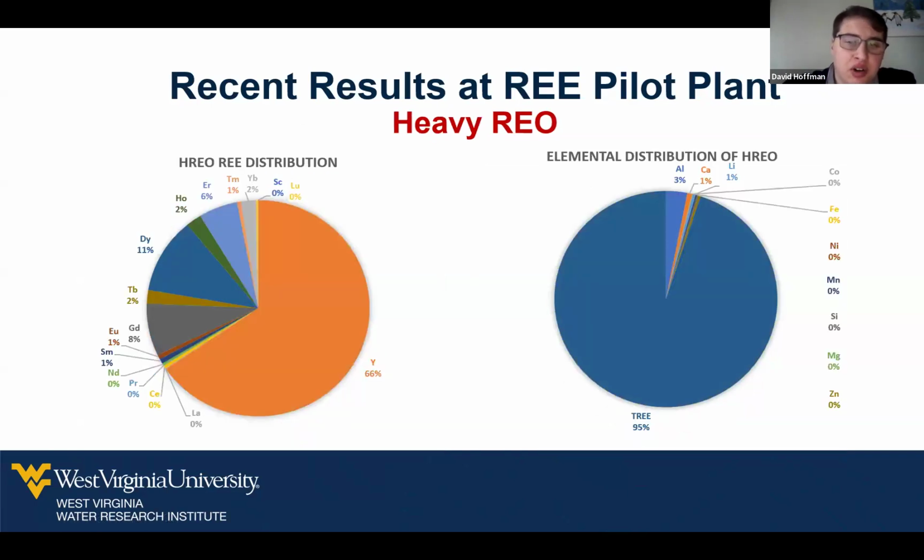Our heavy rare earth oxide product is primarily yttrium. This is very unique to the industry. Heavy rare earth products that are usually in the industry do not contain this much yttrium. So that makes our feedstock a little bit unique for separation downstream. And we also have a good bit of that dysprosium and terbium that we talked about earlier. This is a 95% pure product, and we do have a little bit of contaminants of aluminum, calcium, and lithium, which would actually be considered a potential recoverable product.